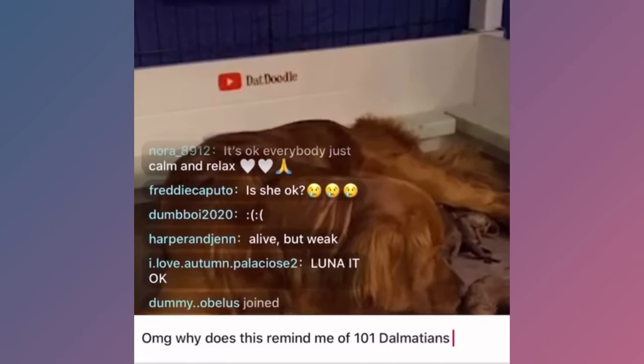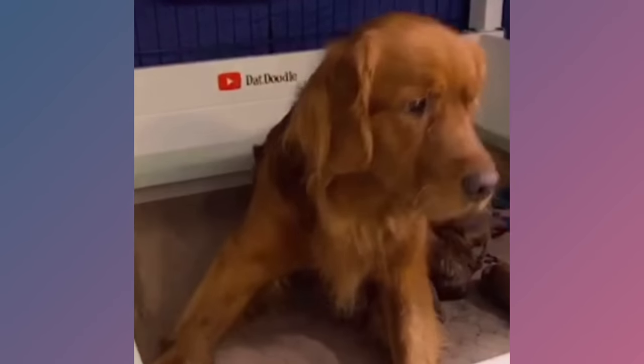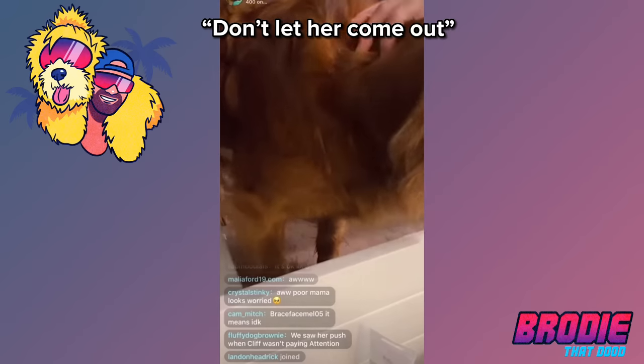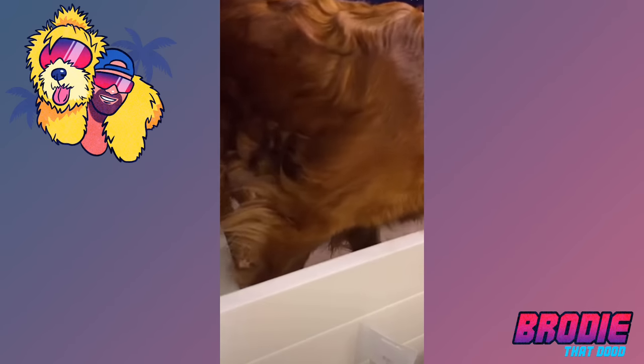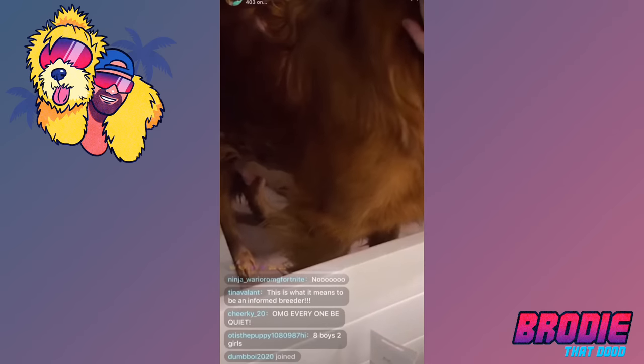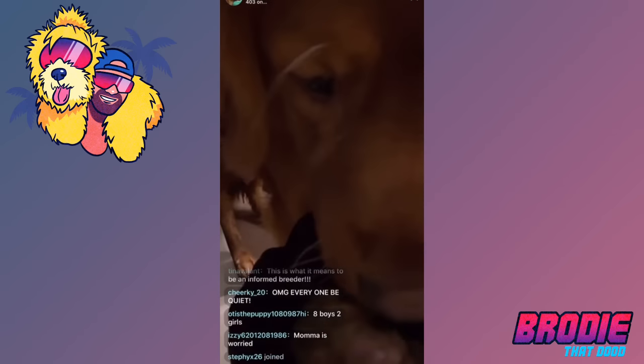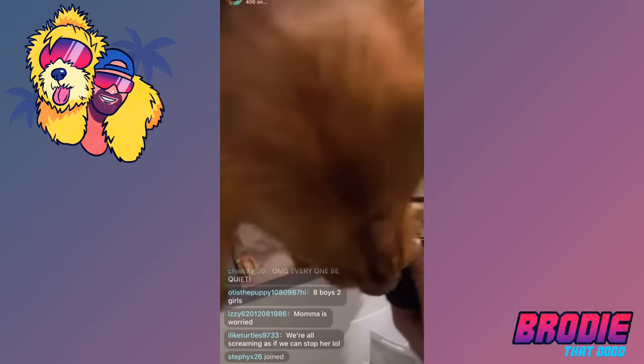In the kitchen, I finally saw the first sign of life. She made a little tiny peep. No, you stay. She's getting up. I'll let her come out. Okay. There you go. Oh. She's okay, Luna. She's okay. Come on. She's okay. She's okay.